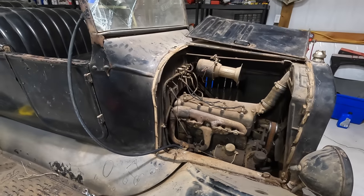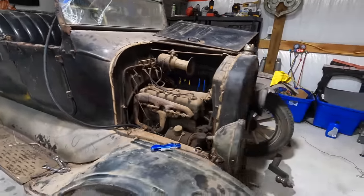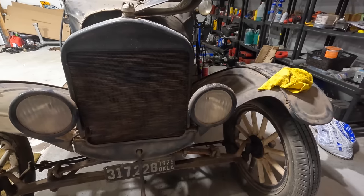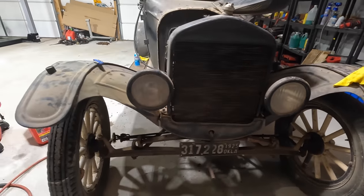The fuel tank probably needs to be gone through. The fuel lines need to be gone through. And I still don't know how to work the lights. I would love to get the lights to turn on, but I have no idea how they work. I've been trying to look it up online, and I just can't find it.